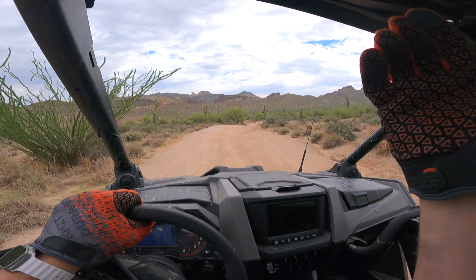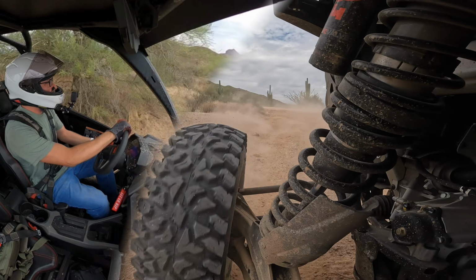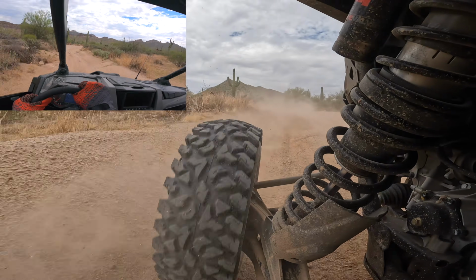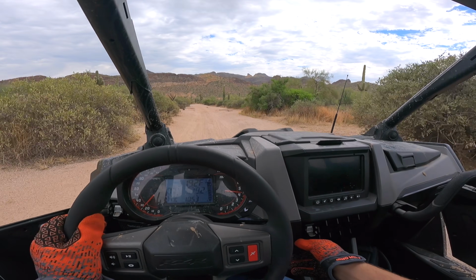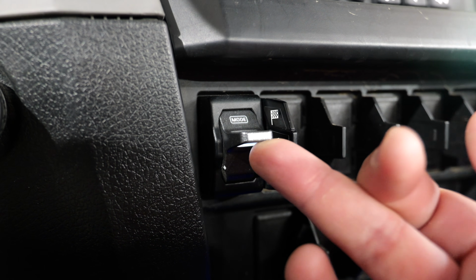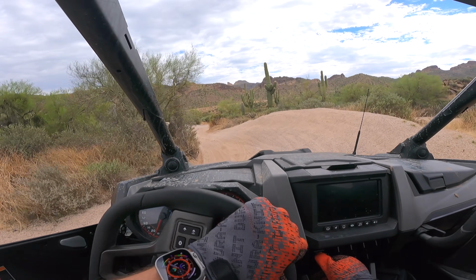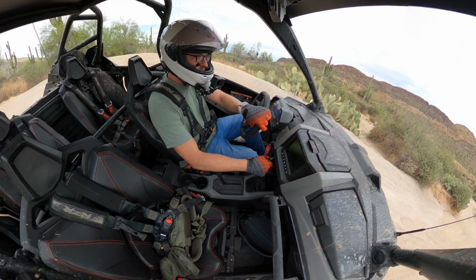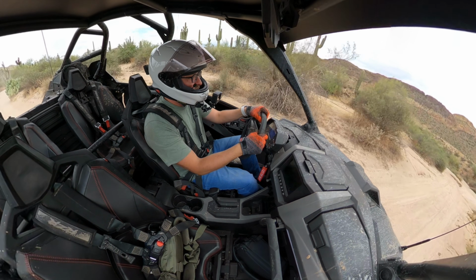Now, coming through this stuff here, these are like non-existent bumps, which is mind-blowing, absolutely mind-blowing that it responds in this manner to these kinds of bumps. I've also got some adjusters here so I can switch between sport, rock, and race. And all of those different modes are going to dial those shocks in to do different things. I'm just going to leave it in sport. I feel like that's probably like normal mode because honestly it's just super comfortable.